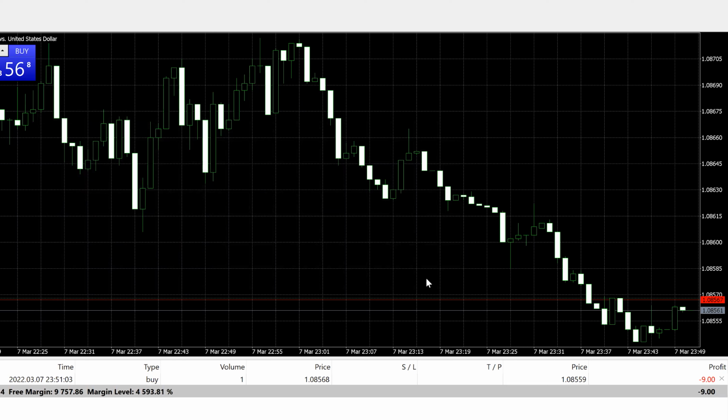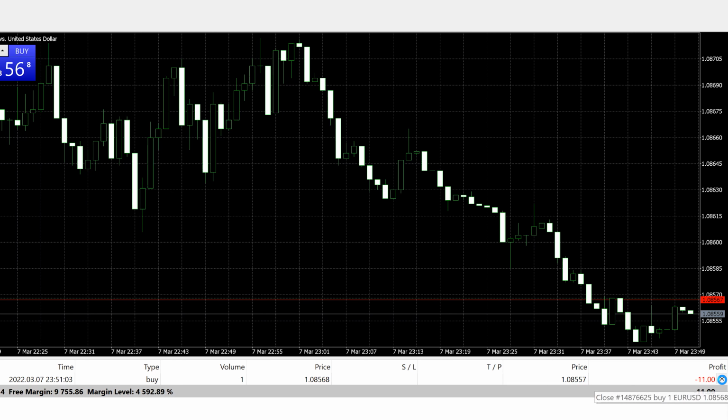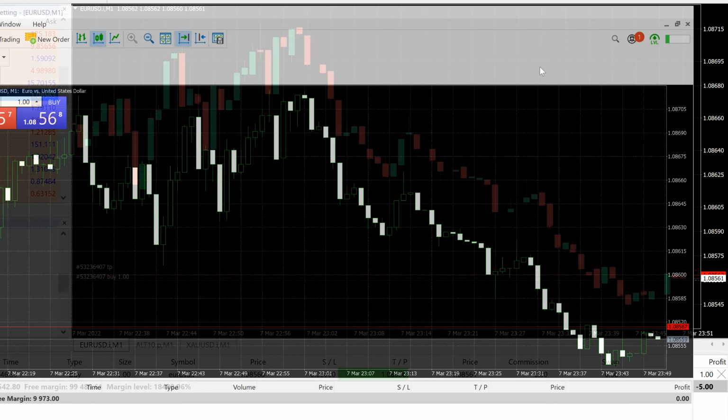And we can see this negative $9 right away, which is going to be a little bit worse than the FTMO as well. Again, these are very similar time frames, just a couple minutes apart from each other. They should be very similar results. And as you can see, it was $9 initially. Of course, it went down more, but definitely can't hold that against the broker. That's just price moving afterwards.